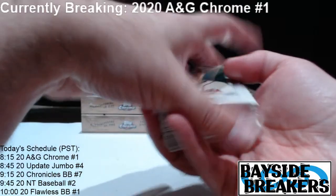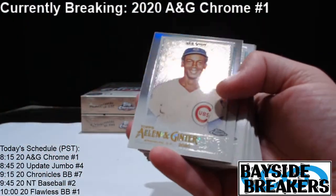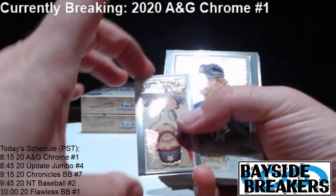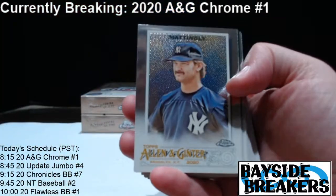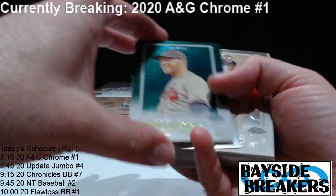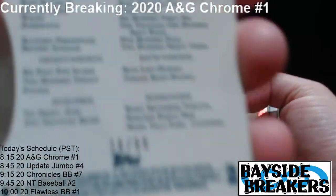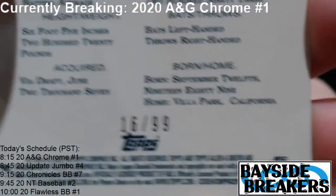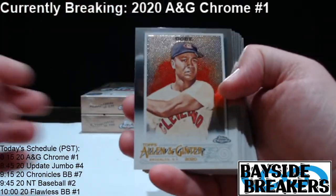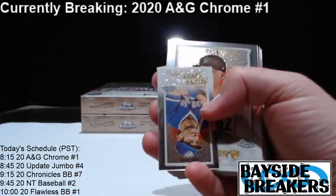Box number two. Starts off with a refractor for Ernie Banks. Mini Altuve. Mini parallels are very, very rare. There's our first green parallel, Mr. Freddie Freeman for the Atlanta Braves, numbered to 99. Mini Nico Hoerner. Mini Paul Molitor.